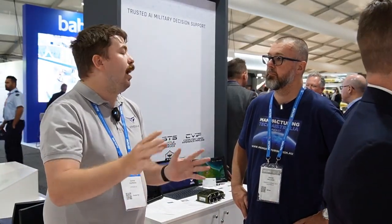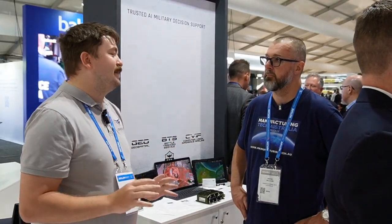So that's doing things like object detection and recognition. So say you're looking at a scene and you've got hundreds of objects, maybe a crowd of 100 people, right? And you want to find someone that is maybe armed, for example. So doing things like that, trying to have that operator not have to look at all those people themselves. So trying to extract that information from those things.